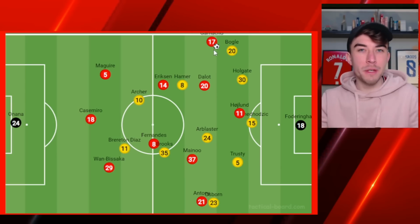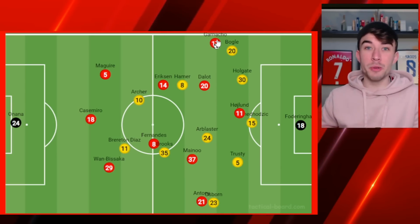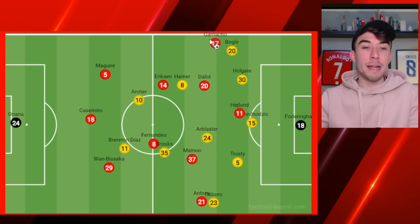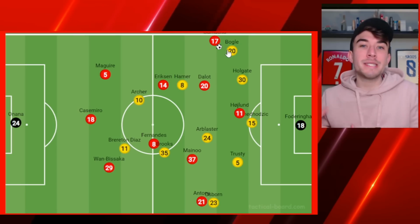So what's the benefit of that? If you quickly go at the opposition every time you get the ball, you might beat them, of course, and you get yourself into a really good position. But you always run the risk of losing possession. And the issue of losing possession when you first receive the ball is that the rest of your players aren't set in what they are doing.